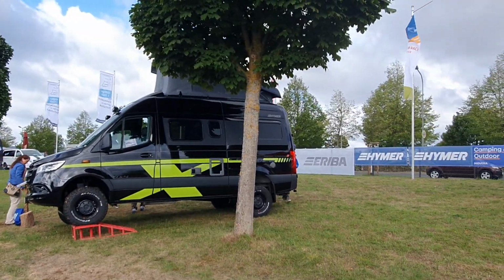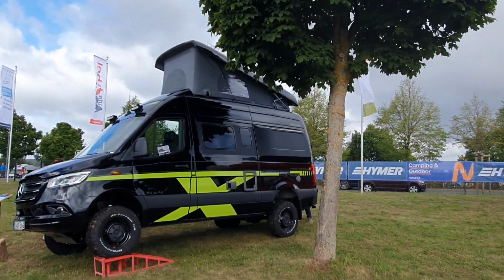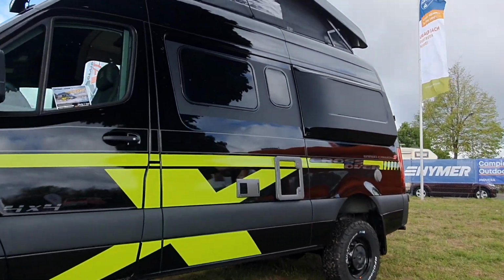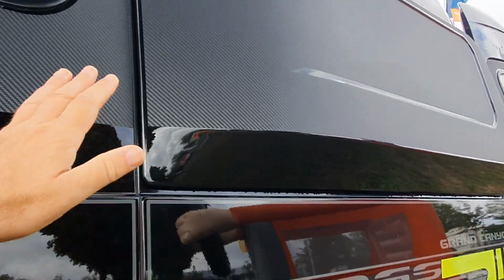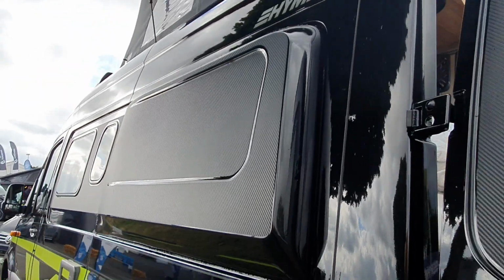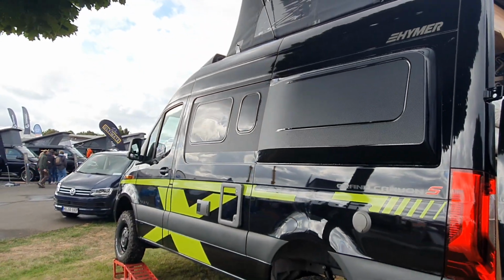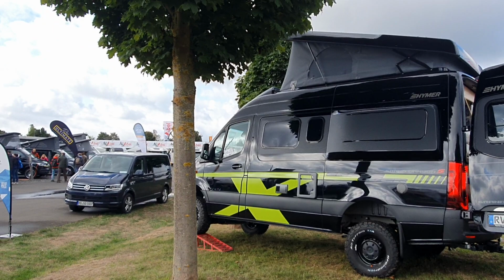Anyway, so you've seen the Hymer 4x4. Oh, I'll just show you this flare to finish off with, because I think this is really brilliant. I mean, you might think it looks particularly brilliant, but I think it's brilliant. Yeah, look at this big flare there on the outside. Look how much space, and the space that actually gives inside for sleeping. I hope you've got some appreciation of that.